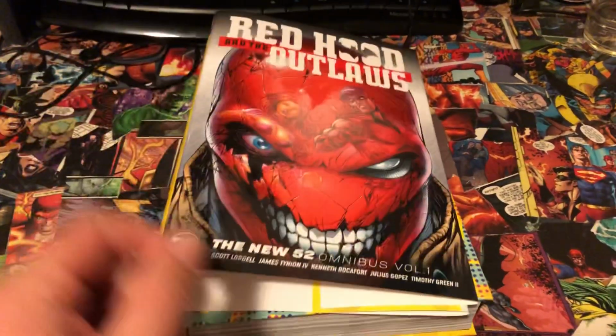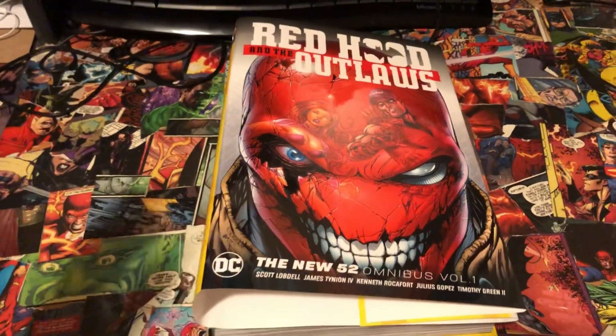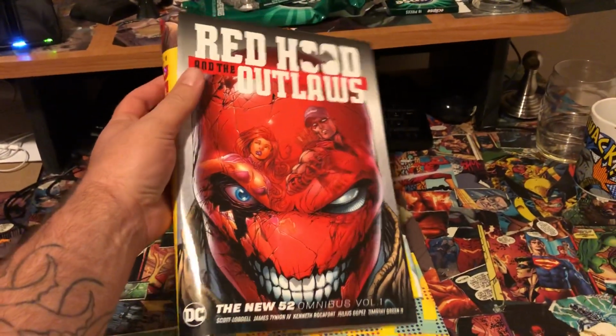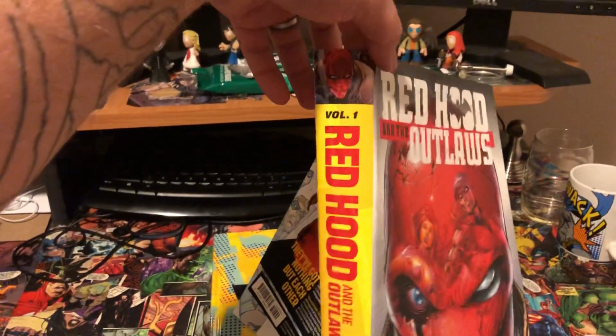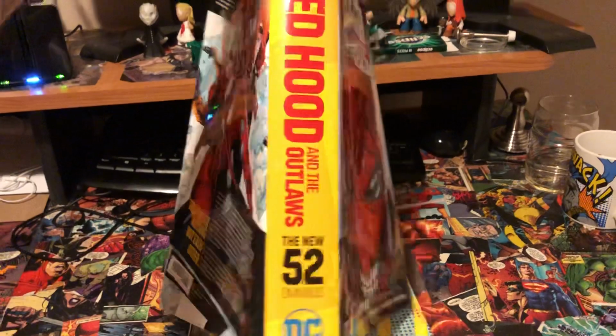So right off the bat, a lot of people say that they didn't like the design of the dust jacket. They thought it was kind of ugly. And so, I mean, you have this right here, which I don't think is horrible at all. I don't mind that. I think this is what a lot of people thought was ugly, was this right here, the spine. And I can see why people would say that.